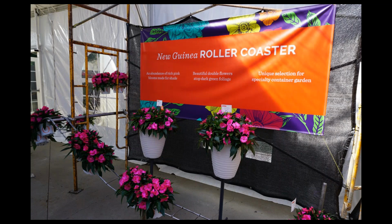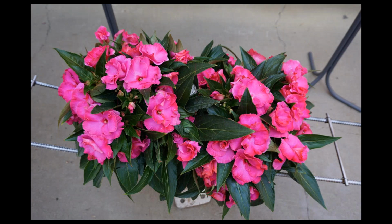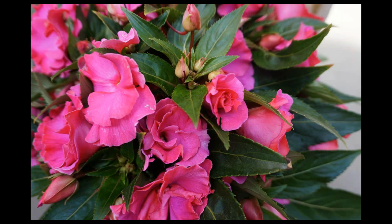Okay, also a New Guinea called Rollercoaster, and these actually have double flowers, which makes it relatively unique. It'll be interesting to see how it does in our climate here. But anyway, there's a close-up. You can see the double flowers. And anyway, so an interesting development in the world of New Guinea impatiens.